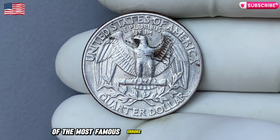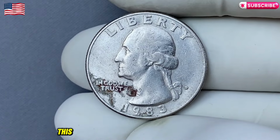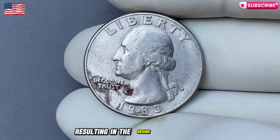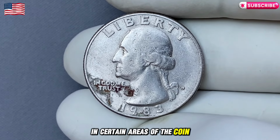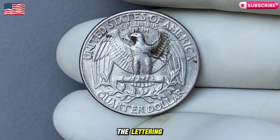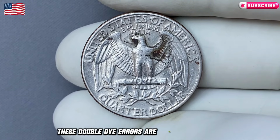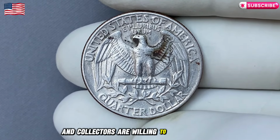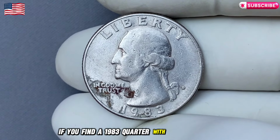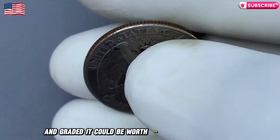One of the most famous errors found in 1983 quarters is the double die variety. This occurs when the die that strikes the coin is misaligned or worn out, resulting in the design being doubled in certain areas of the coin. On a 1983 quarter, the doubling might appear on the date, the lettering, or even parts of George Washington's portrait. These double die errors are highly collectible, and collectors are willing to pay big money for coins that have them. If you find a 1983 quarter with clear doubling, make sure to have it professionally authenticated and graded. It could be worth far more than you think.